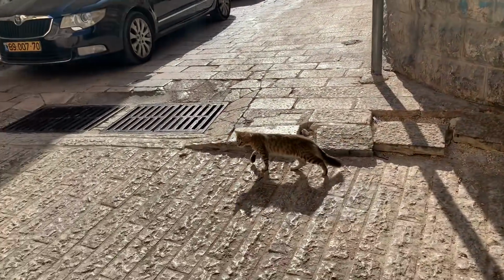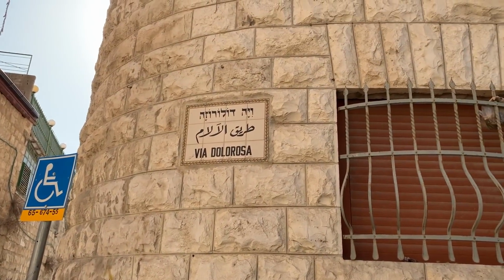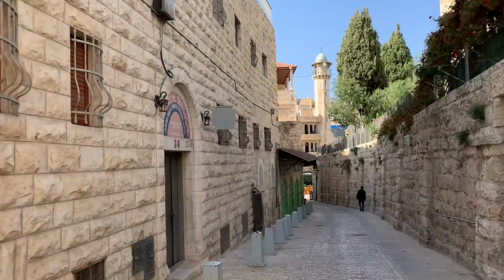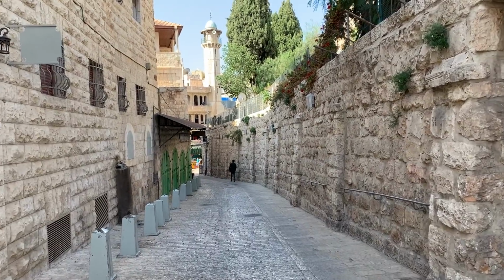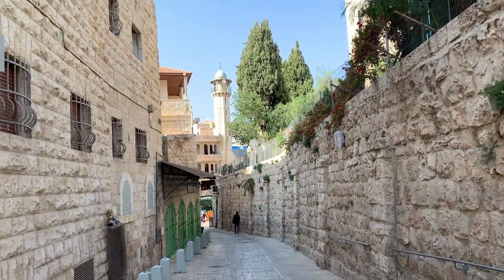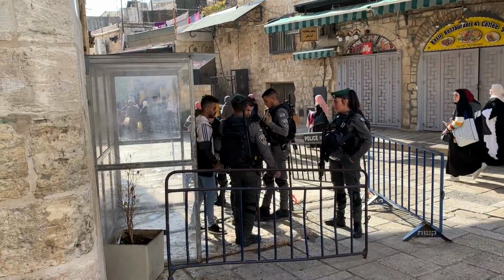And here we are on the Via Dolorosa. Because of COVID-19, you see most of the churches are closed. That's sad. It is. More Israeli soldiers.